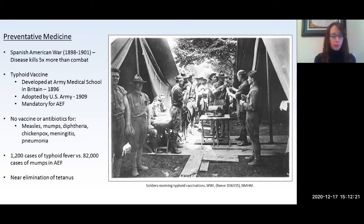And the last improvement on this slide is the near elimination of tetanus infections from contaminated traumatic injuries. A tetanus vaccine wasn't developed until the 1920s, but a tetanus antitoxin was developed in 1890 that could protect against tetanus for several weeks after exposure. During World War I, military doctors experimented with dosage and using the serum as both treatment and prevention of tetanus with excellent success.